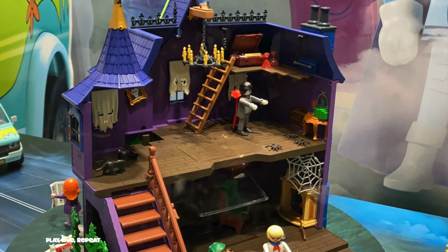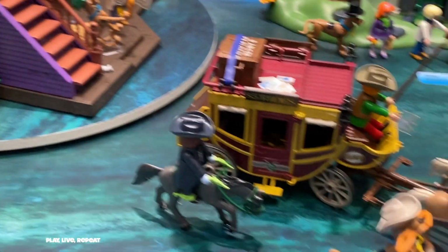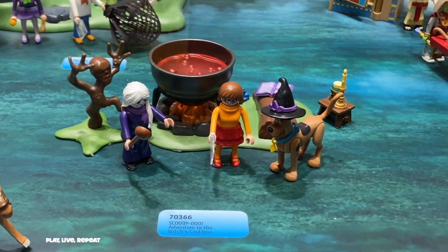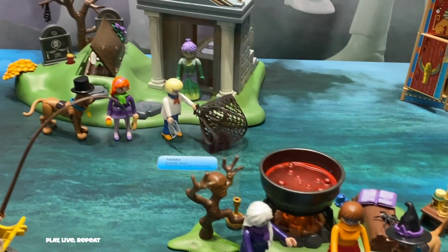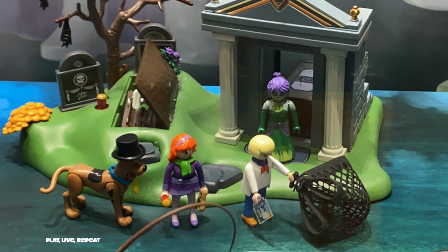Coming out in August 2020 will be the Adventures in the Mystery Mansion, a full-line playset, Adventures in the Wild West, Adventures in the Witch's Cauldron, Adventures in the Cemetery, and Adventures in Egypt, along with Dinner with Shaggy.